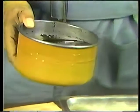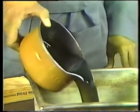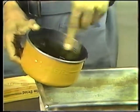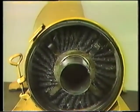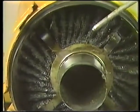To clean an oil bath air cleaner, first remove the oil cup and pour the oil out. Then, clean the sediment from the bowl. If the fixed element becomes restricted and service is required, it must be removed. Clean it by soaking and flushing thoroughly in a solvent and blow it out with compressed air.